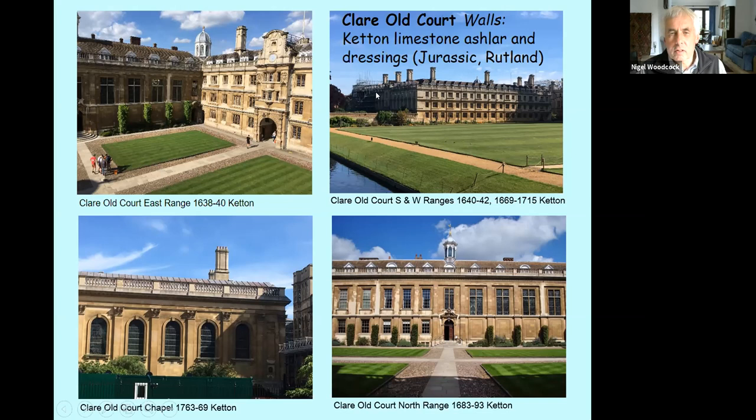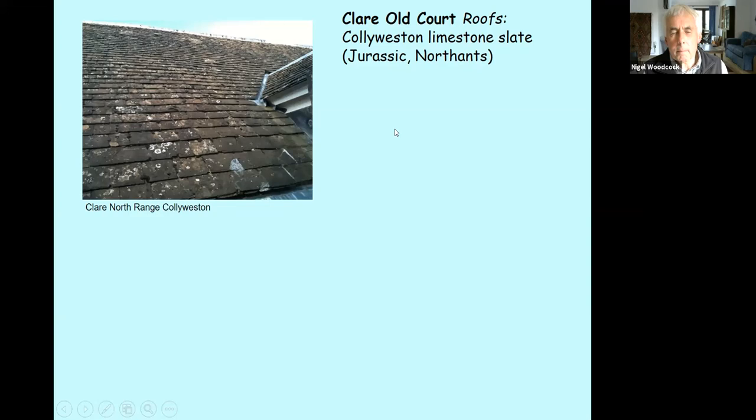So it went round such that by the end of the 1600s, the court was pretty much built. The chapel is later, although it blends in so well with the main Old Court because it's built in the same stone, but it's as much as 100 years later than some of Old Court. So that's the walls. The roofs are also made of a Jurassic limestone.